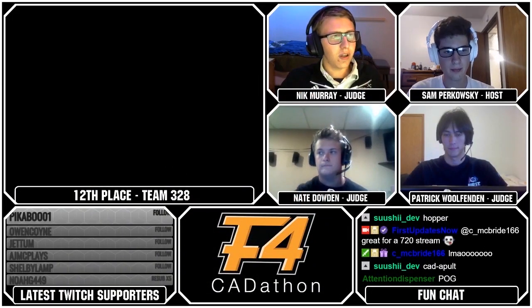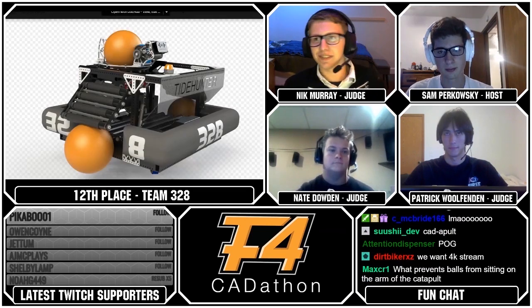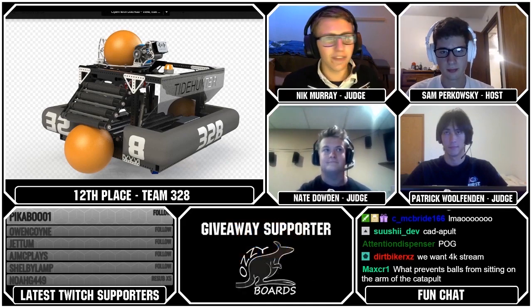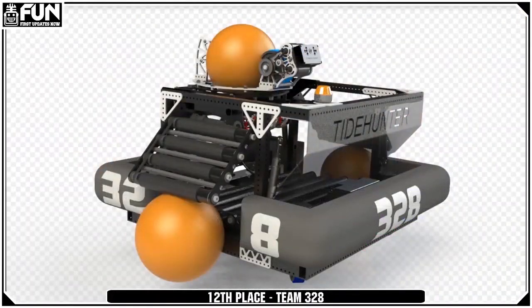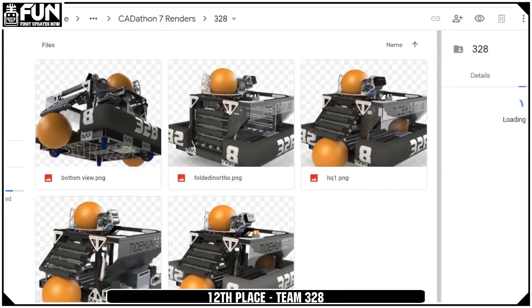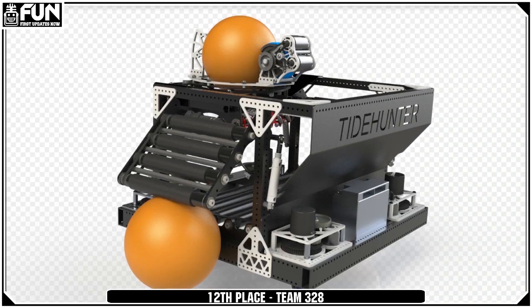328. Yeah, so 328 for me had a lot of 1323 2017 vibes going for it, and also 1717 from 2012. So, the rock and swerve, they have a turret on there. They have intake on both sides for the game pieces. I think the biggest thing for me is on the internal feeder, it doesn't look like there's anything pushing the balls towards the center after they go into the robot.